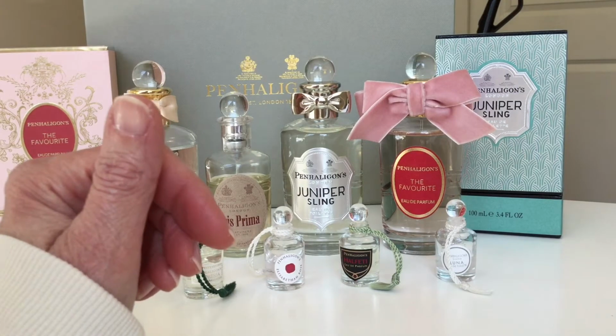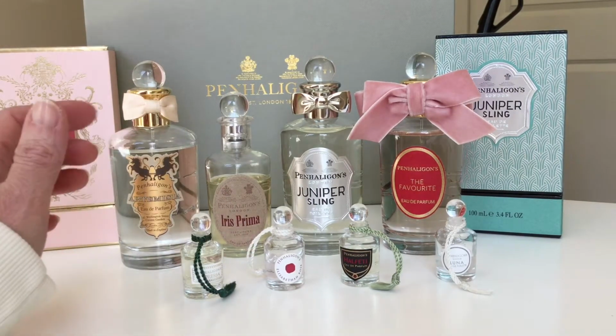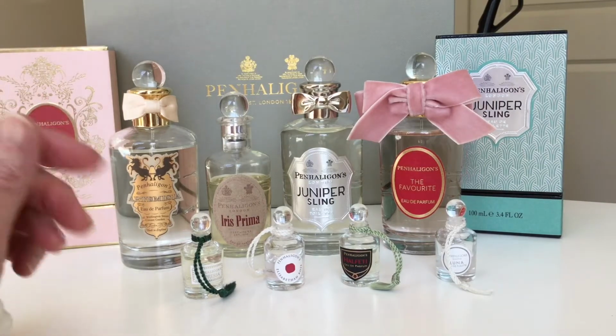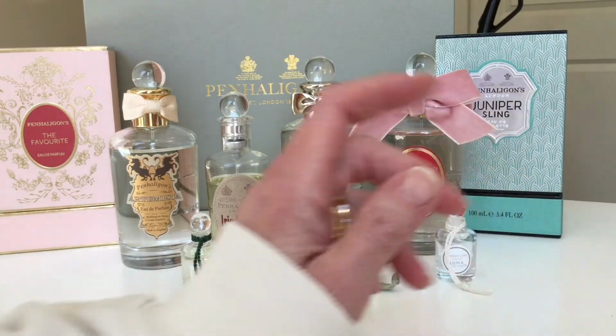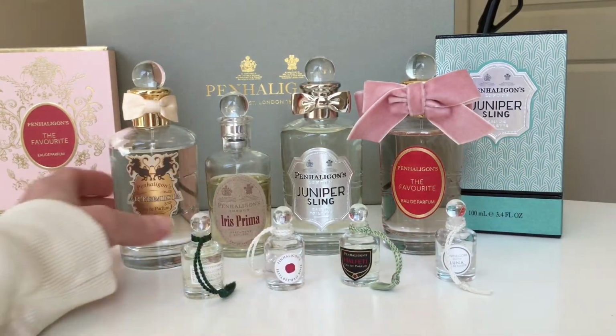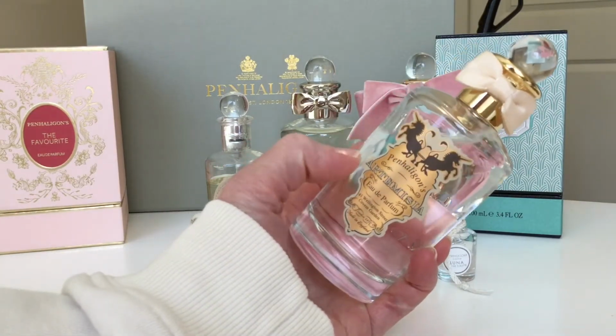So first off, I wanted to go through each one from my very most favorite to sort of, still a great fragrance, but just my least favorite of this group. And we're going to start with Artemisia. So Artemisia is my first love.